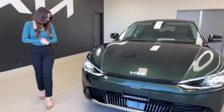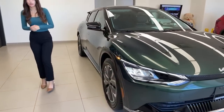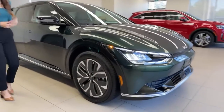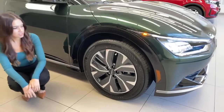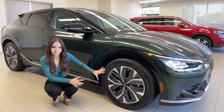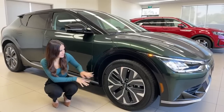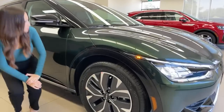Come around to the side here. Beautiful 19-inch alloy wheels. These are very eco-friendly as well, in the sense that they're going to give you a little bit better efficiency and range. With all our EV vehicles, we have special EV tires and EV rims. So we have a black accent along the wheel well as well.